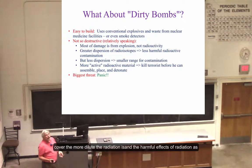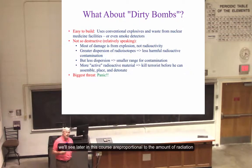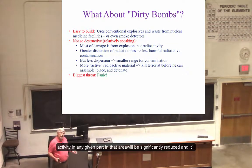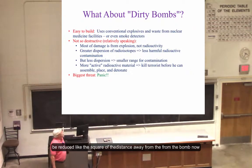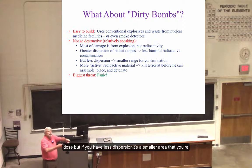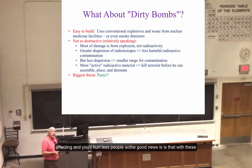And the harmful effects of radiation, as we'll see later in this course, are proportional to the amount of radiation you're exposed to. So if you really disperse it over a large area, then the activity in any given part of that area will be significantly reduced. And it'll be reduced like the square of the distance away from the bomb. Now what you could do is have less dispersion. That way you'll have a larger dose. But if you have less dispersion, it's a smaller area that you're affecting and you'll hurt fewer people.